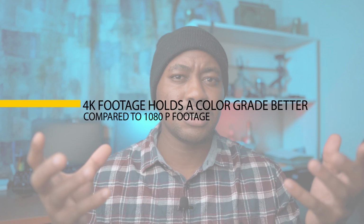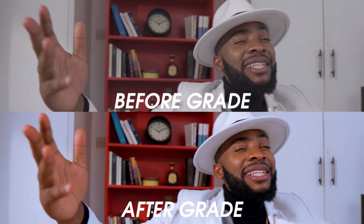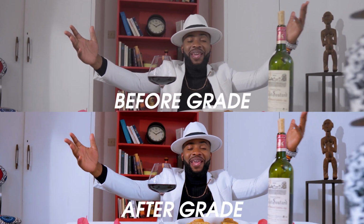Benefit number 3 is basically when it comes to color grading. I've noticed that 4K footage tends to hold color grades a little bit better because, as I said previously, you have a little bit more detail in your footage. So 4K footage holds color grading better. When it goes to 1080p, it tends to fall apart if you push and pull the color grade a little bit too far.